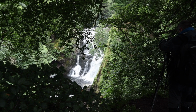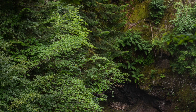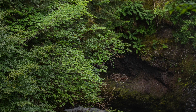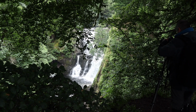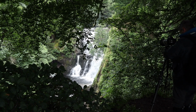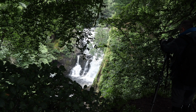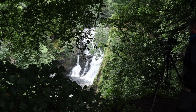Now, there's a cave at the foot of the falls below the water house, and it's a famous cave, and it's called the Black Dub Cave. So what I'll do is I'll try and zoom in and get the water house, the old derelict water house, and the cave in focus. And I've just got about a quarter of the falls there. I'm just checking I've got the old water house in focus.